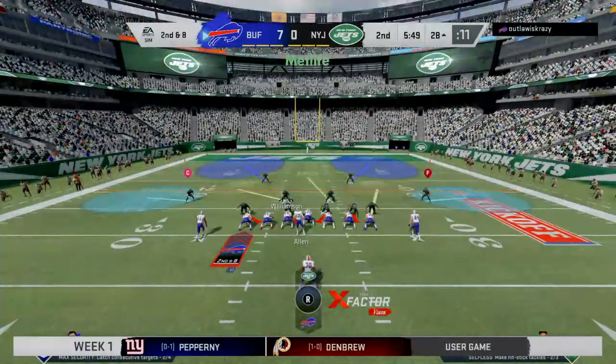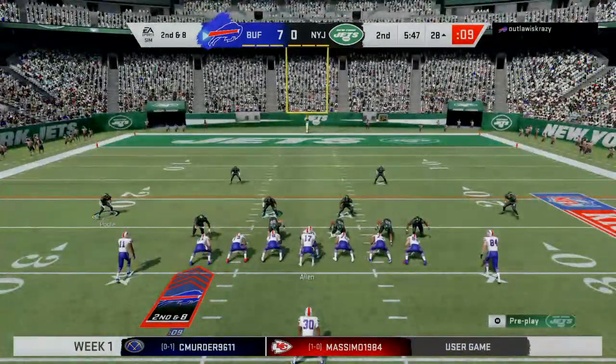Here's 2nd and 8. Tighten up, tighten up. Pull together.